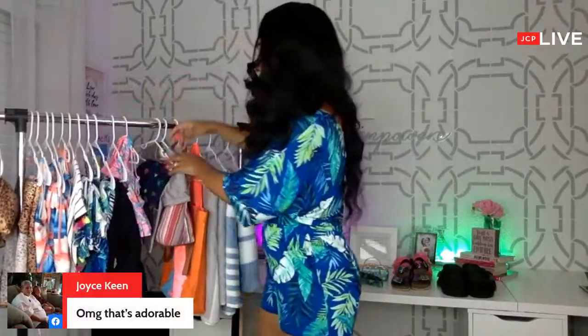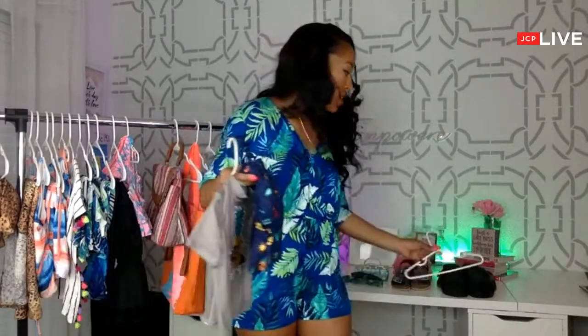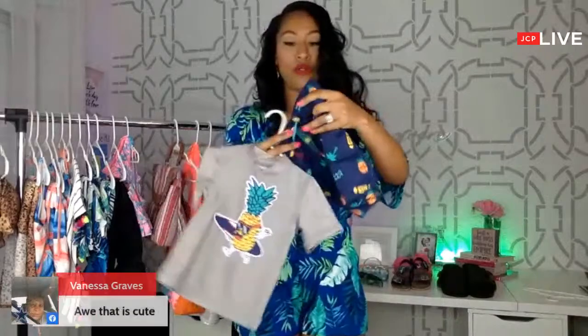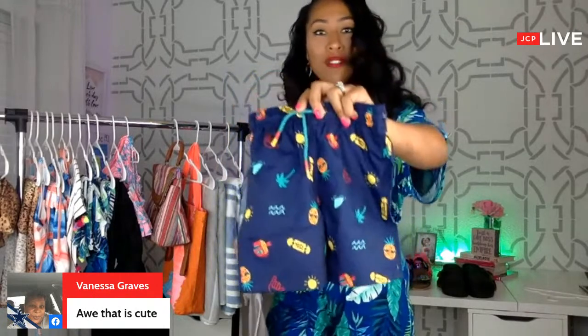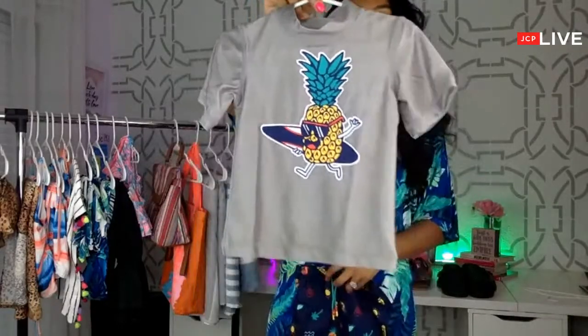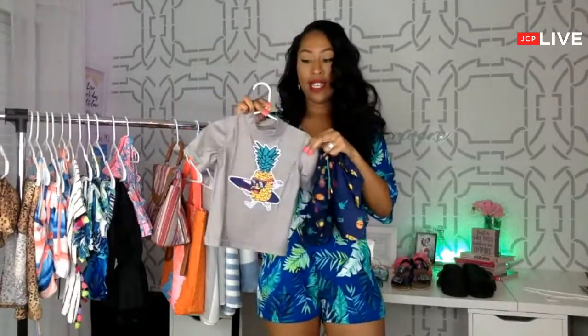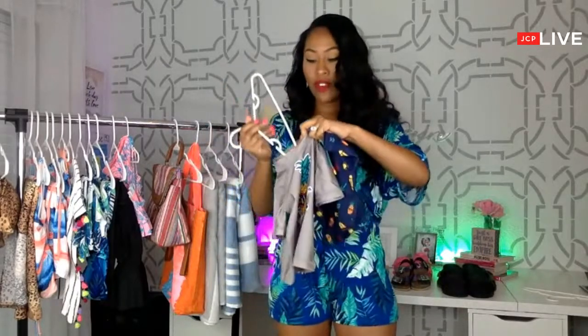The next thing that I want to show you all is this Okie Dokie toddler boys trunk set. So these are swim trunks, super cute again. Just the miniature swim trunks. We have the palm trees, the sun, the waves, the fishies. And then it comes with this cool pineapple surfboard top. And this is really good. It's very lightweight. If you want to avoid getting sunburn or just extra skin protection, you can wear these in the pool, in the water. And it's a really fun set. So this is the Okie Dokie Toddler Boys Swim Trunk Set.